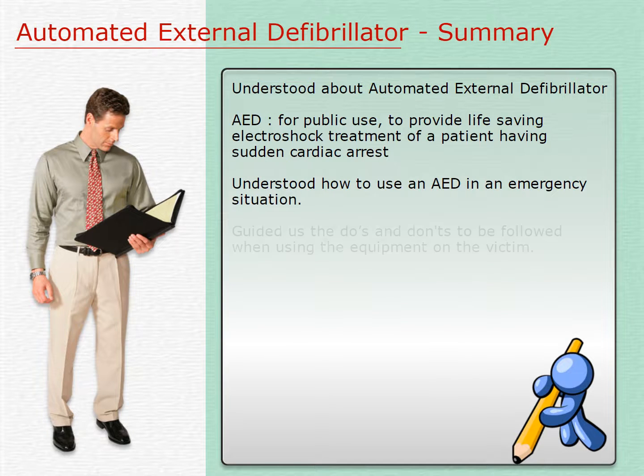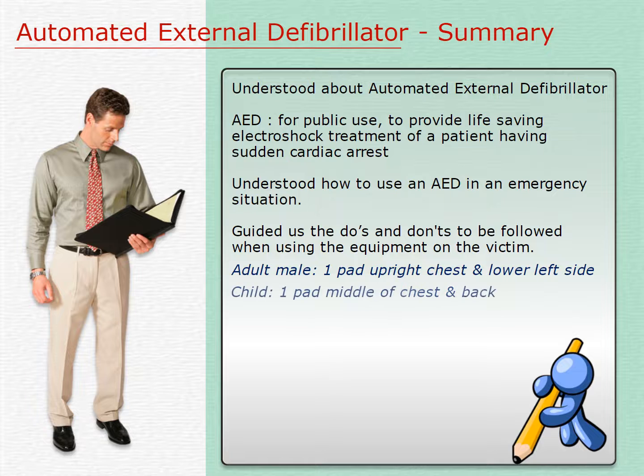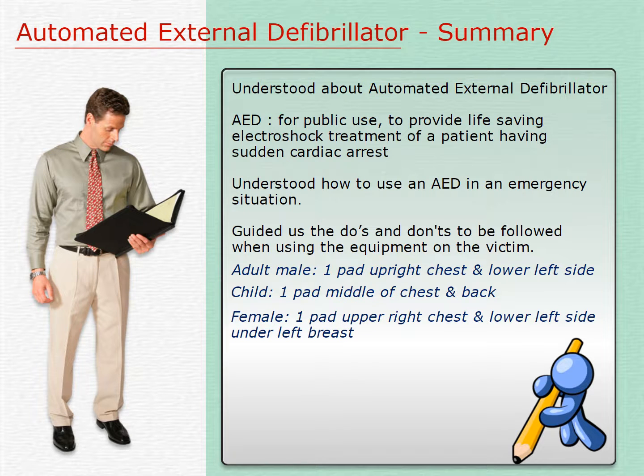The sequence procedure also guided us through the do's and don'ts to be followed when using the equipment on the victim. On an adult male, place one pad on the victim's upper right chest and the other on the victim's lower left side. On a child, place one pad in the middle of the chest and the other pad on the child's back. And in case of a female victim, place one electrode pad on the victim's upper right chest and one on the lower left side under the victim's left breast. Do not place it over the breast. Lastly, we also learned how to maintain the AED for future use.